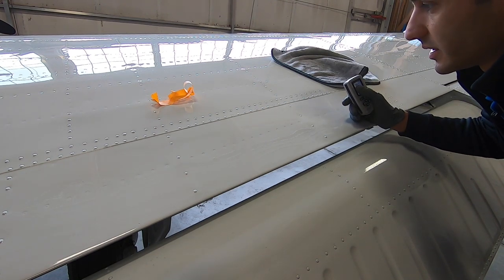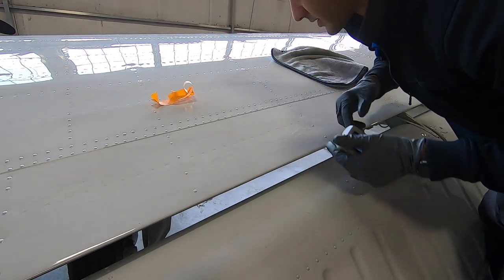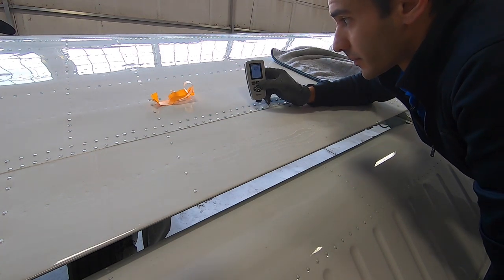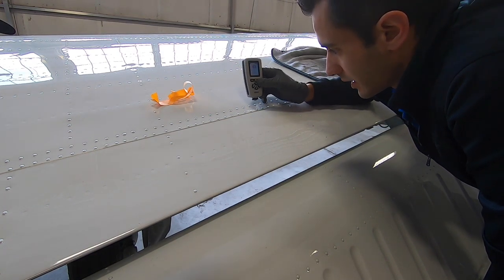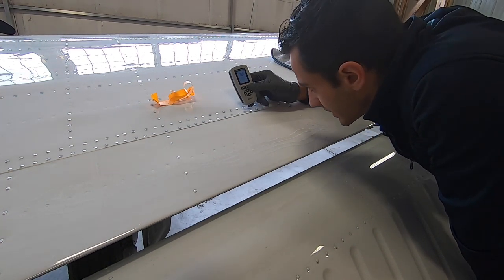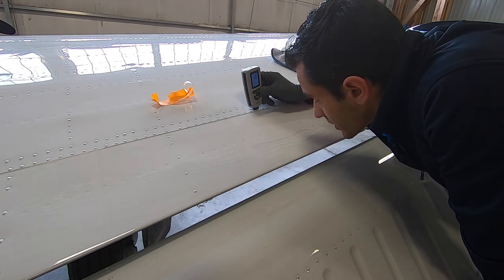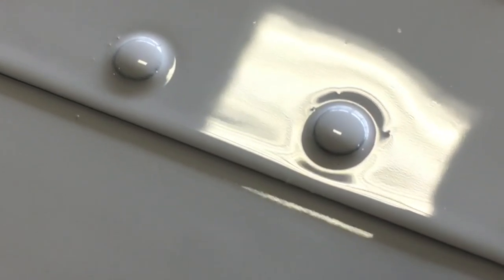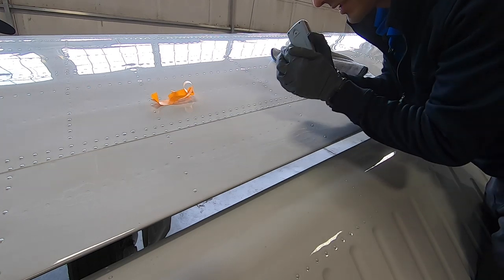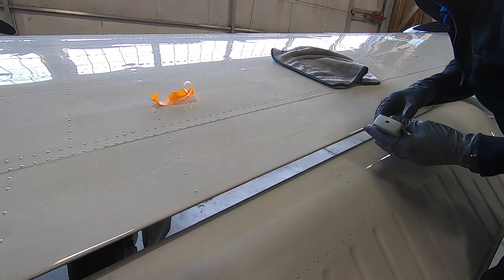And luckily this doesn't need it, but if you look at the rivet heads here, you can see that the edges of the rivet heads are very, very thin. The top of that rivet head is at 400. That one's at 320. But the edges, I don't even know if I can get to that. The edges have no paint, because when it's painted, the paint just kind of shrinks up on top and pulls away from the edges, so we don't have good coverage there.